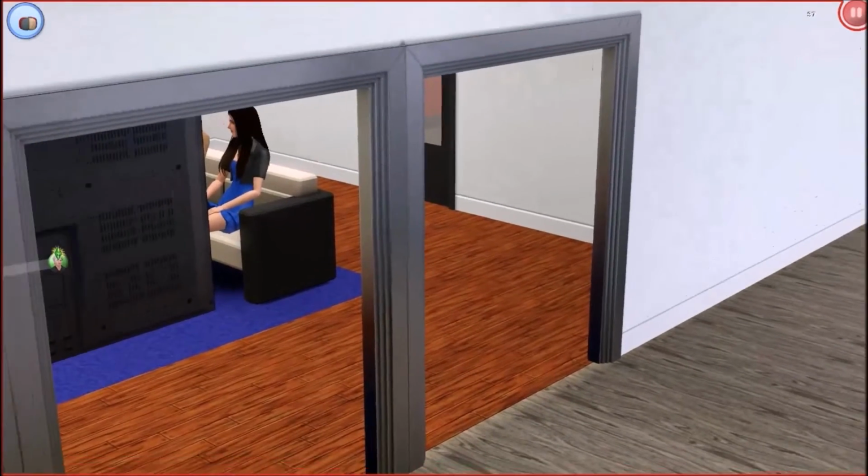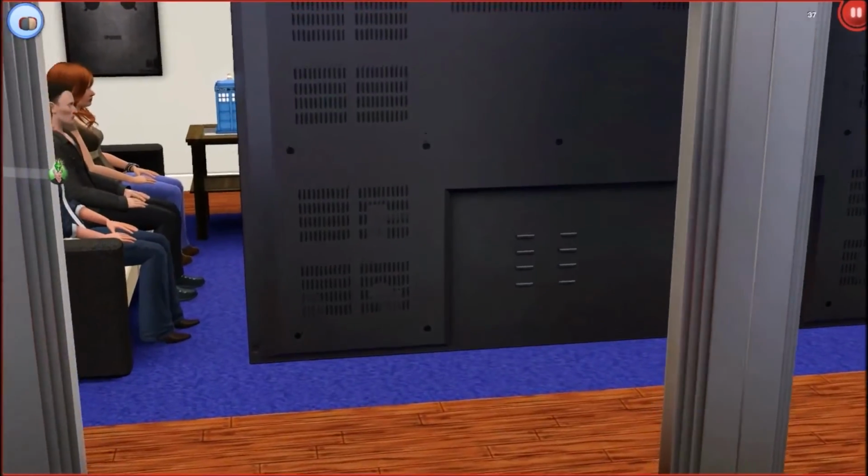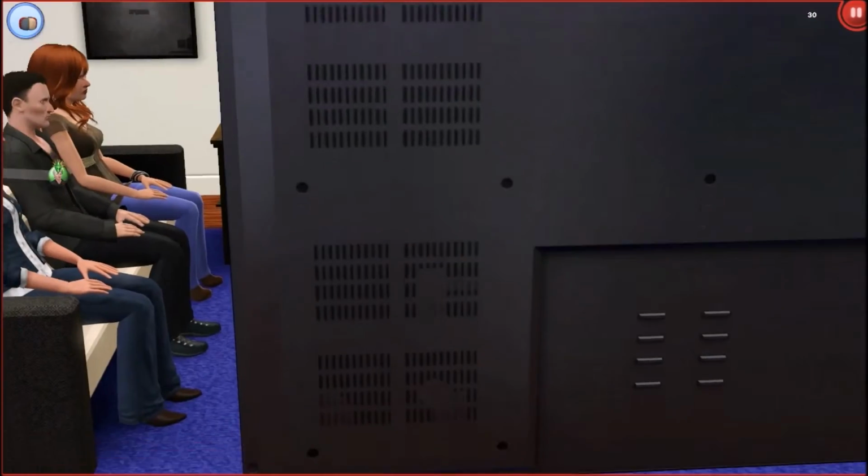Okay, sorry about that. The computer does not seem to be liking me right now. But anyways, I shall show you the last bedroom very quickly.